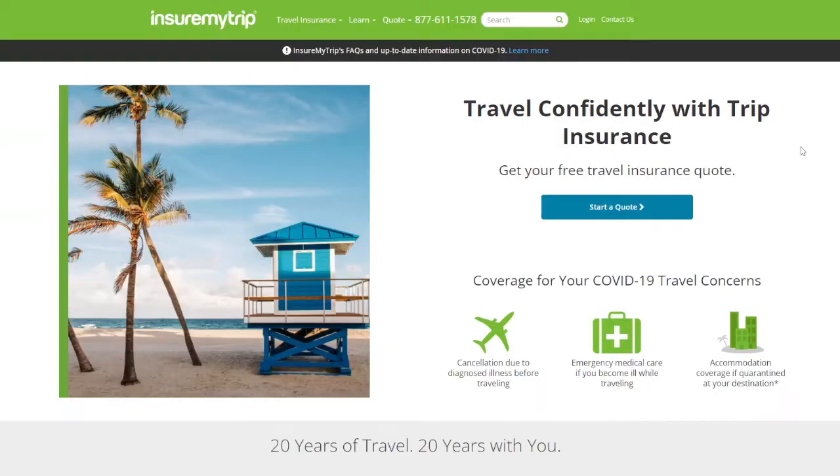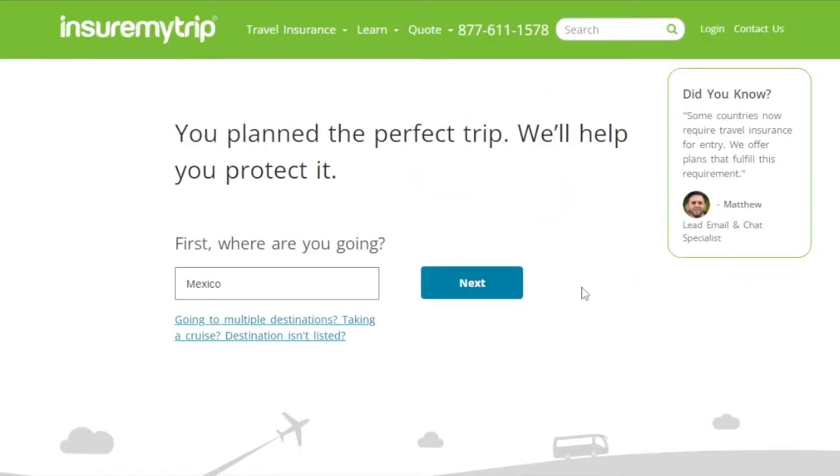Okay, we are on the Insure My Trip website. Insure My Trip is an aggregator, so they will take your information and pull quotes from several of the large travel insurance providers. Start a quote. Okay, it's asking where you're going. This time we're going on a cruise. And if you go on a cruise, they want the country of the first port destination, so Mexico.